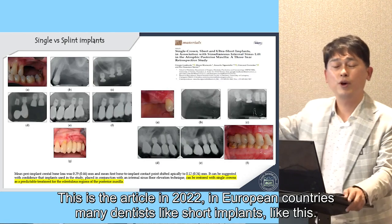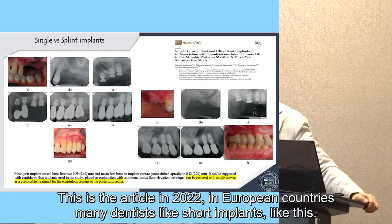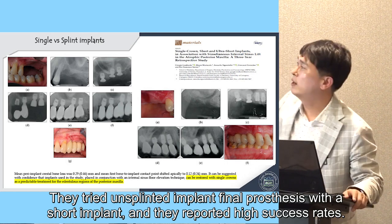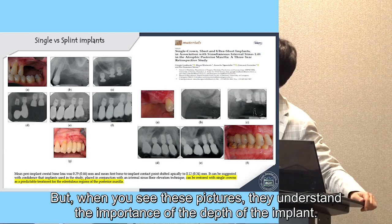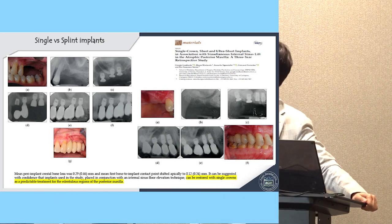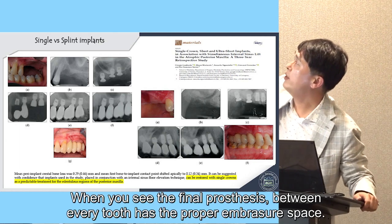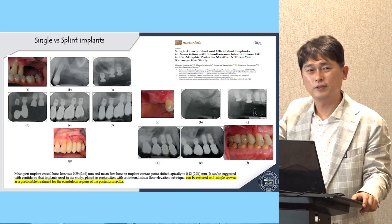This is an article in 2022. In European countries, many dentists place short implants like this. They tried unsplinted implant final prostheses with short implants, and they reported a high success rate. But when you see these pictures, they understand the importance of the depth of the implant. If the implant were inserted higher compared with this, definitely this implant would be peeled. When you see the final prosthesis, between every tooth there is a proper embrasure space. Understand? Yeah.